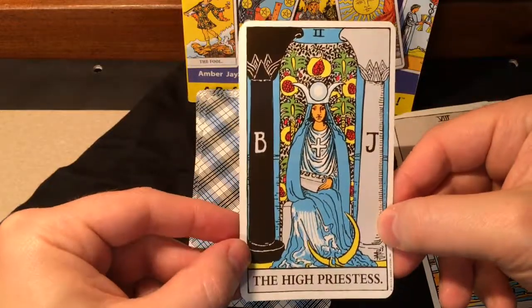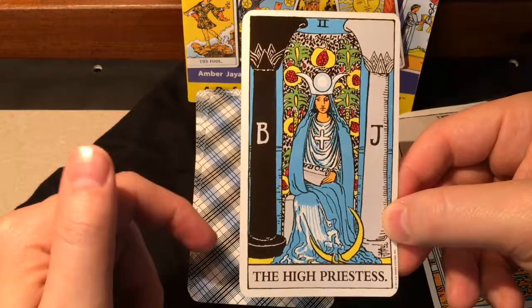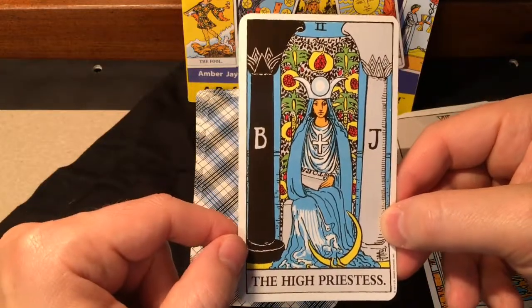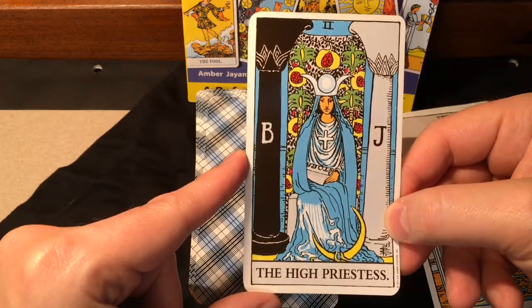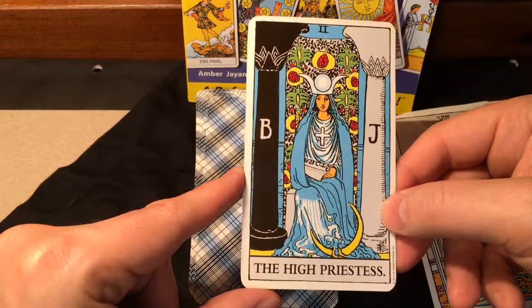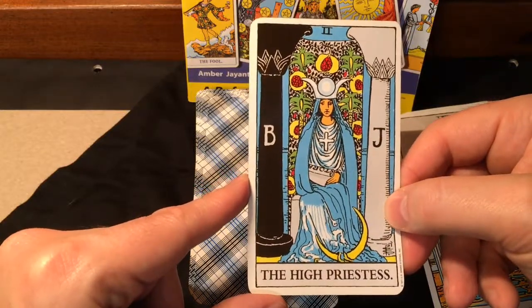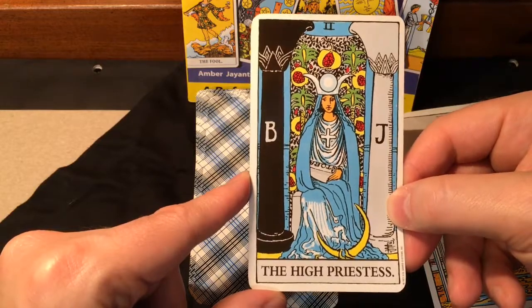I will always have a soft spot for this deck, especially because this is the first deck that I purchased. I don't really do public readings with this particular deck. I have a couple other Rider Waite Smith decks that I use for public readings.